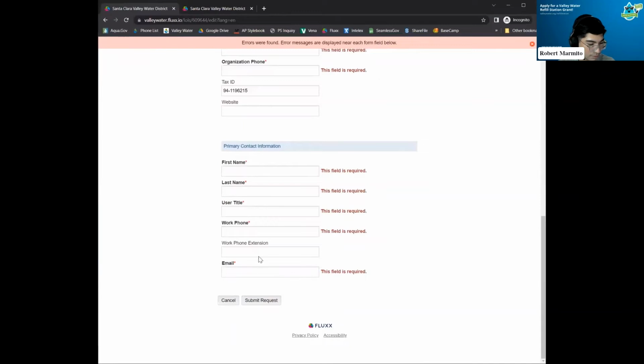The email is what's going to be your username. So just keep that in mind. If you want to register multiple people, say there's multiple people working on the application, then you'll just need to fill out this registration again. If you have a list of people, you can go ahead and email us and we can do it on our end internally.